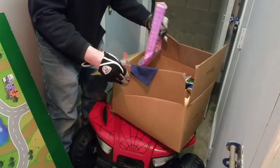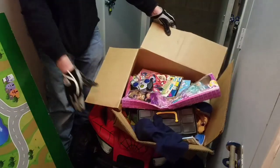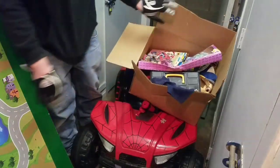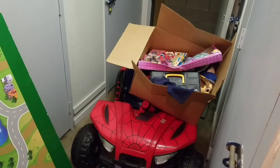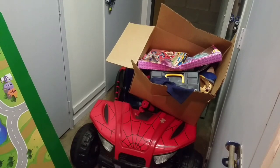So, interesting little box. Once again, good little unit for 85 bucks. So you just never know.